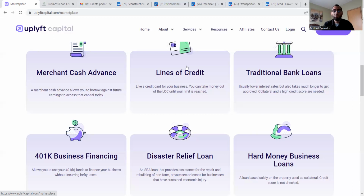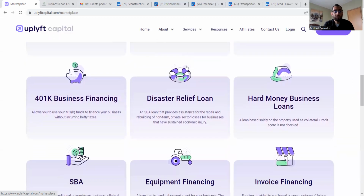So traditional bank loans, 401k business financing. This is an amazing option, especially if you're a startup business owner, and as a past employee who has worked under other employers, there's also IRA financing. This is where you can use your 401k to start up that business, or if it's not a startup, continue to push capital into your business that way.